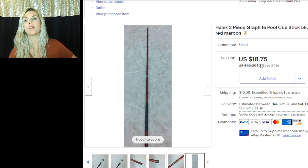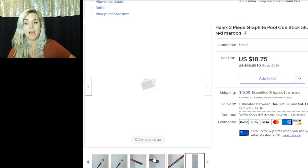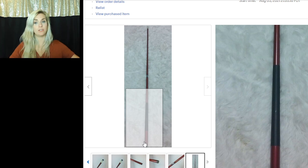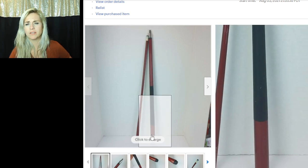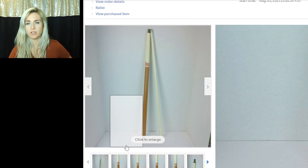This sold for $18.75 plus $10 shipping, and I used the long priority mailing tube for these because obviously the pool sticks unscrew. And they weren't listed a whole long time. I would say these sold within 30 days of listing them. Again, this is one of them, and then I'll skip over to the second one.